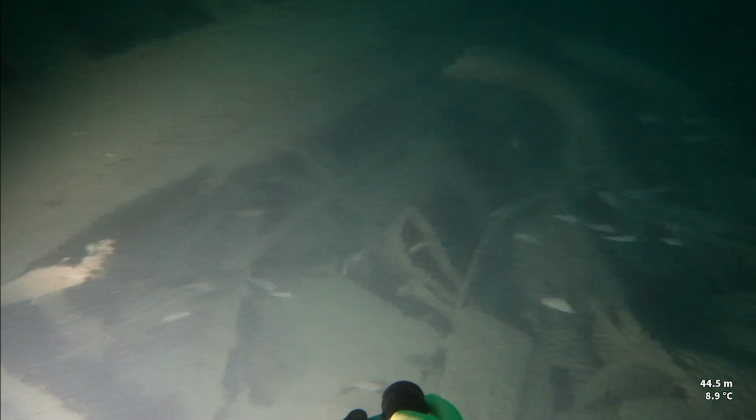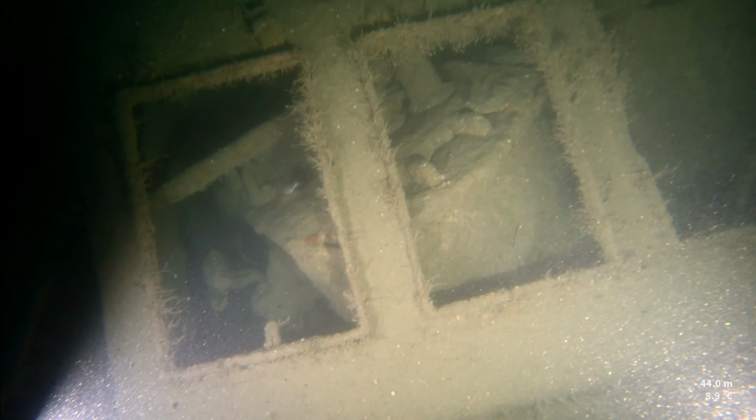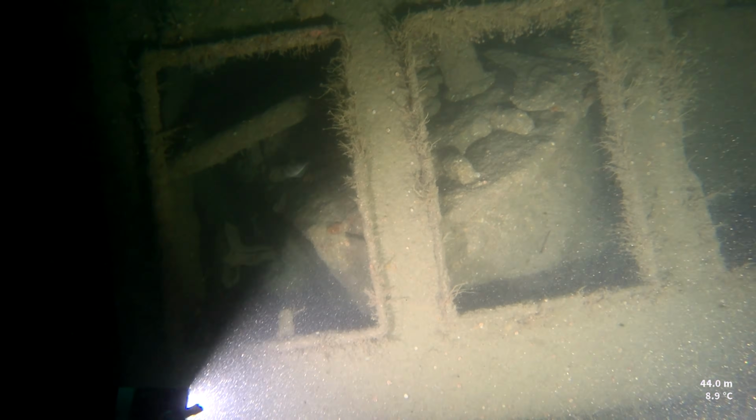You can see that's actually a lot better. In front of me there, those three things, well, maybe four things, they are part of the cover on the engine, I think, and the engine is actually underneath it. If you look through the first one, the left-hand one, you can see the back of the engine there.